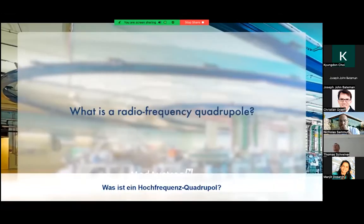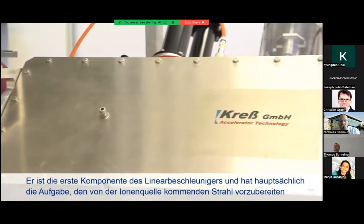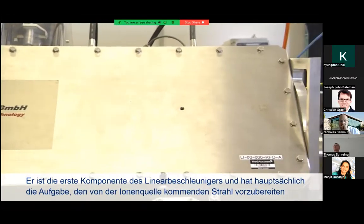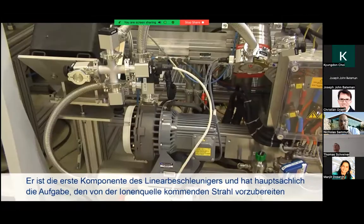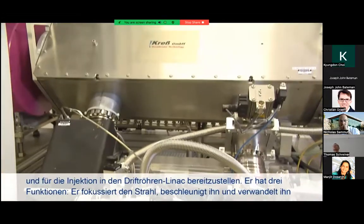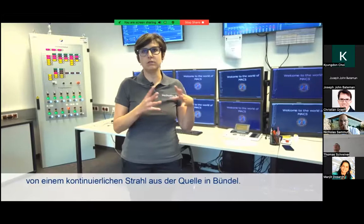What is a radio frequency quadrupole? It's the first component of the linear accelerator chain. It has mainly the function to prepare the beam that comes from the ion source and make it available for injection in the drift tube linac. It has three functions. It keeps the beam focused in the beam pipe, it accelerates it, and it makes it from a continuous beam as in the source into small packets, bunches.